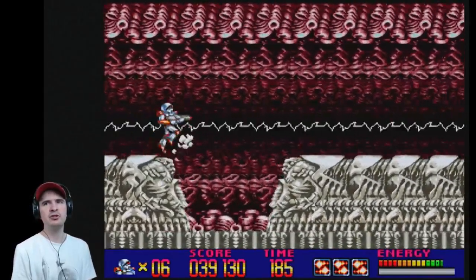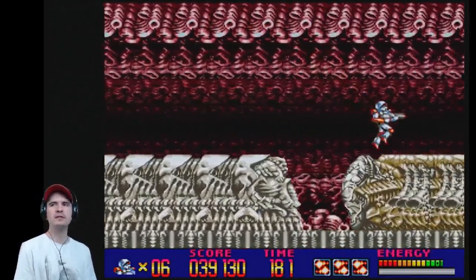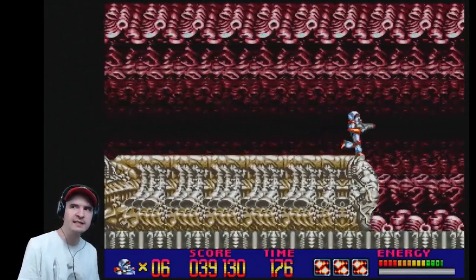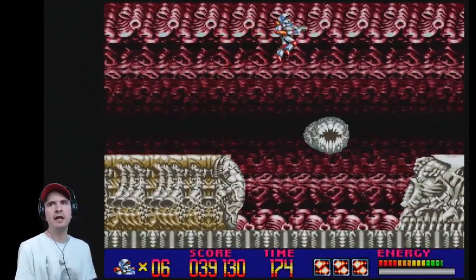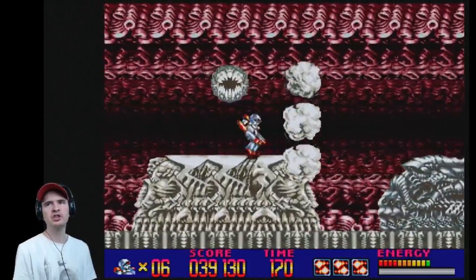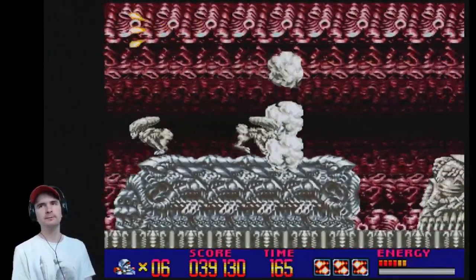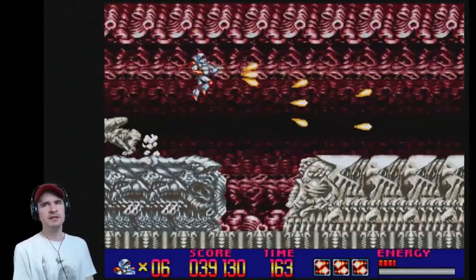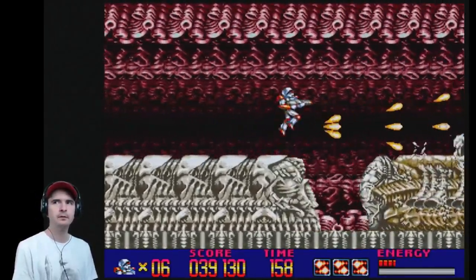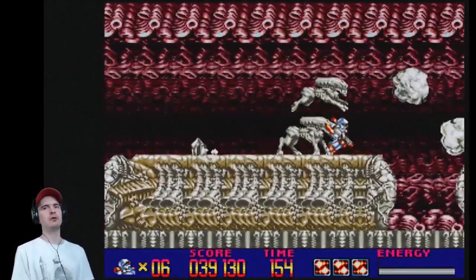Right, now those electricity bolts don't harm you, but the sections we do need well-timed jumps. Special situations like this, because this is a big, big jump. Your cat can't jump that far. Watch out for the smoke. So to make it a tad more difficult, we'll throw some aliens in the mix. Blimey. Oh, blimey. Right, okay.